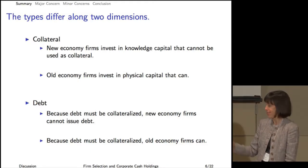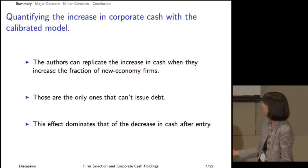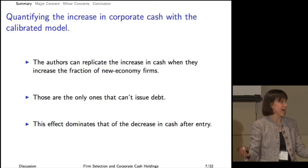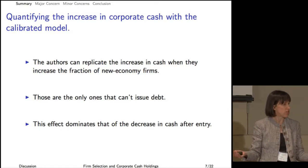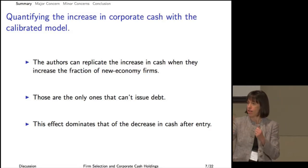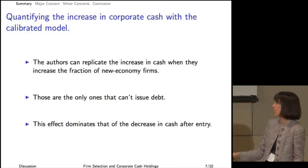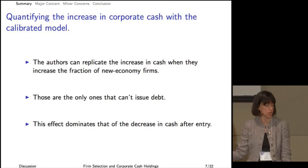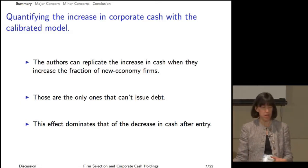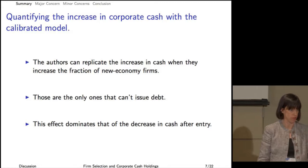Those are the differences. Now, what do they do with the model? They want to quantify the increase in corporate cash with this calibrated model, and they can replicate the 60%, which is a huge number. That's actually an admirably huge number. A very large fraction of the corporate cash increase comes when they change the fraction of high-tech firms to brick and mortar firms, leaving everything else constant. This makes sense because those are the firms that can't issue debt by definition. So this effect ends up dominating that decrease in cash that you see after entry for the high-tech firms.